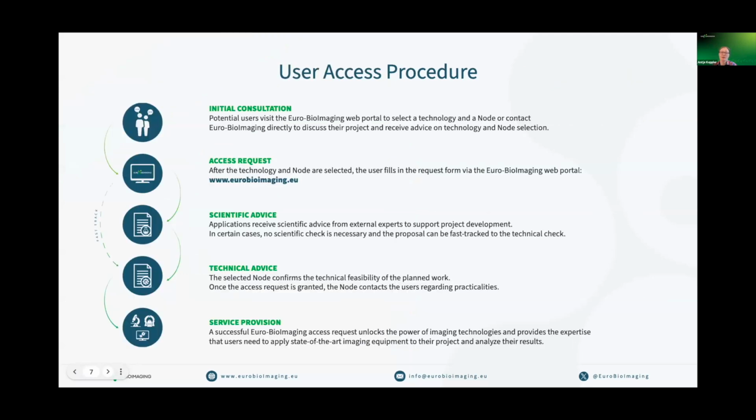If you don't know us, you might now wonder, okay, this sounds all great and nice, but how? How can I actually reach your services? So the first step is always talk to one of us in case we are present, or check out our Euro-Imaging website. Here you find a lot of information about the technologies, where the nodes are located, what each of them has to offer. And as soon as you have understood where you want to go or what kind of technology you would like to use, we invite you to submit your service request to us.